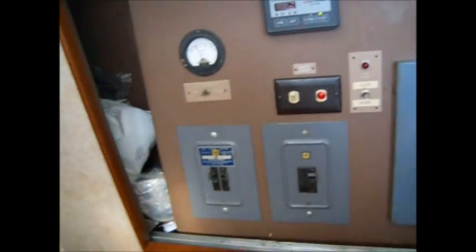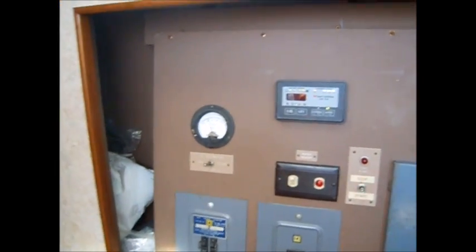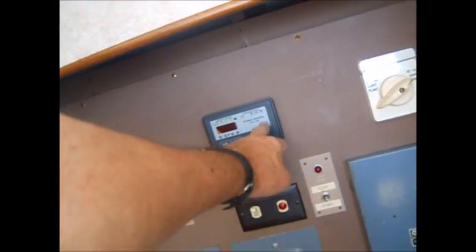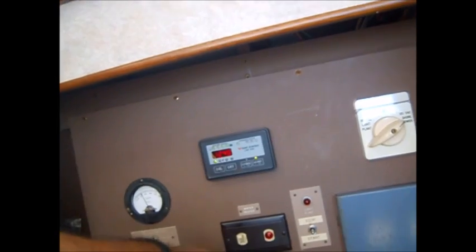And on the left-hand side here, we do have the electrical panel, the guts of the boat. It is a fuse panel with a couple of service entrance breakers, hot water heater, generator, start-stop switch, the power source selector, voltmeter, which can display voltage from the light plant, the generator, or from the dock source. And then this is the interface, Link 1000, which basically allows you to monitor what's going on with your house batteries.